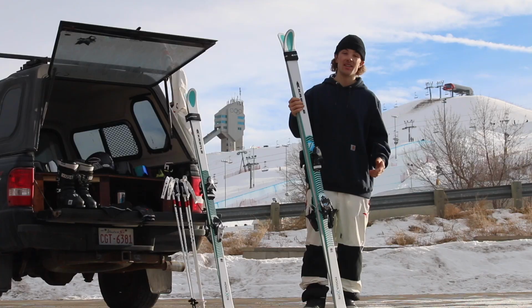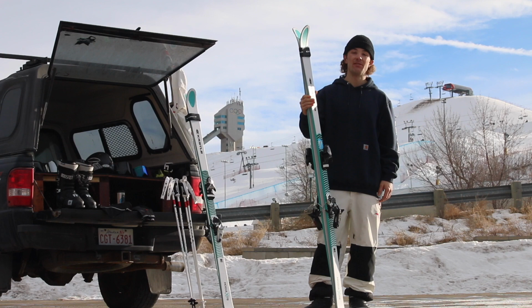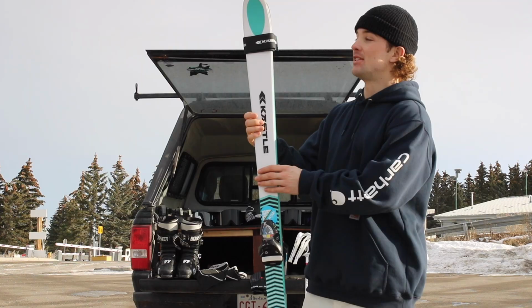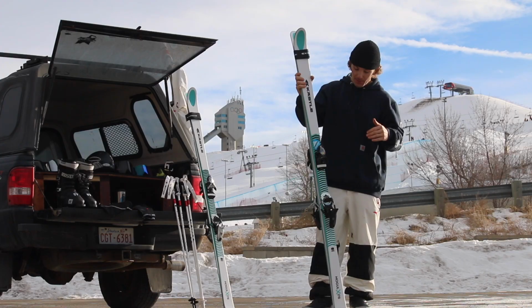Personally, I like the stiffer ski because I find it helps with ski speed control when you're slowing down in moguls, and it gives you a little bit more control. And that is kind of contrary to popular belief, especially on my team right now. Everybody likes soft skis for the most part, but personally I like a stiffer ski, so I'm skiing on the stiffer Kastles. Compared to the competition, I would say that the top quarter of the ski is a little bit softer, but the rest of the ski is nice and stiff still.